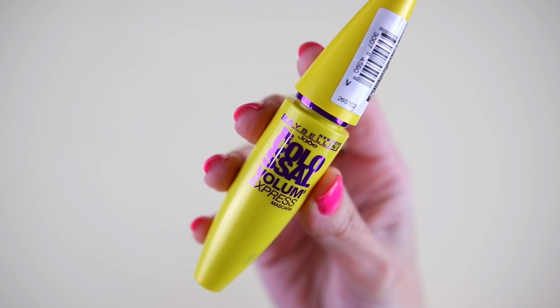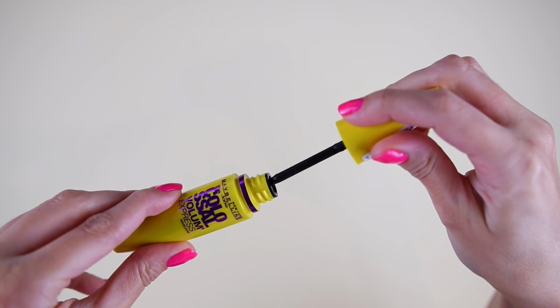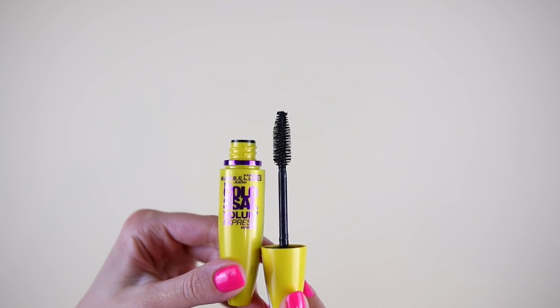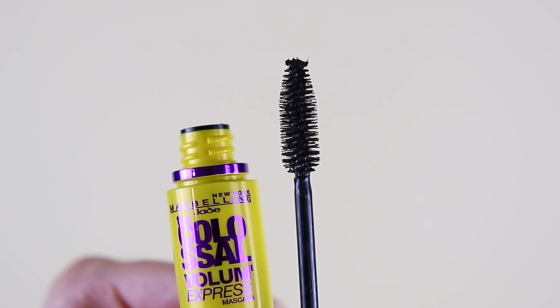I'm gonna say a lipstick. Oh, no. This one is the Colossal Volume Express Mascara. It is a full size. Oh my god. With this one we have a fiber brush. I have used it again. It looks like this. The formula of this mascara is a little bit watery. It doesn't give much volume, but I like the definition. Maybelline is popular for the mascaras.